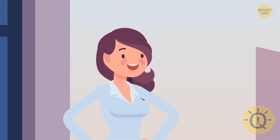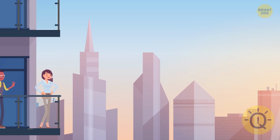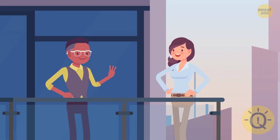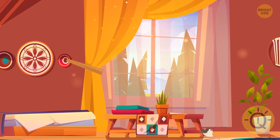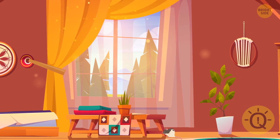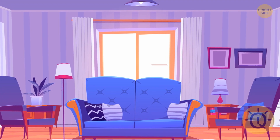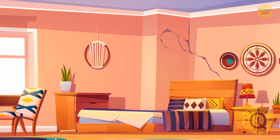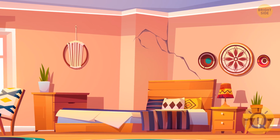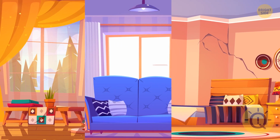Mary found a new job in another city, so she had to move. The realtor found 3 options for Mary to choose from and took her to see each of them. First, she brought Mary to apartment number 1, which was located downtown. Second, she took the woman to apartment number 2, which was within walking distance of a subway station. After that, she took Mary to apartment number 3, which was next to a grocery store. Which apartment should Mary choose?